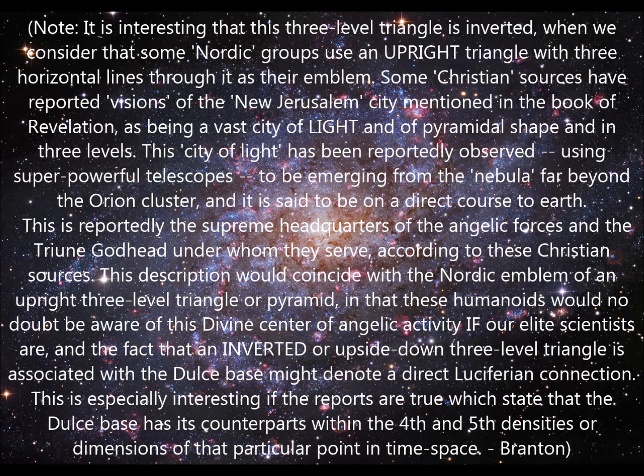This description would coincide with the Nordic emblem of an upright 3-level triangle or pyramid, in that these humanoids would no doubt be aware of this divine center of angelic activity if our elite scientists are, and the fact that an inverted or upside-down 3-level triangle is associated with the Dulce base might denote a direct Luciferian connection. This is especially interesting if the reports are true which state that the Dulce base has its counterparts within the 4th and 5th densities or dimensions of that particular point in time-space.